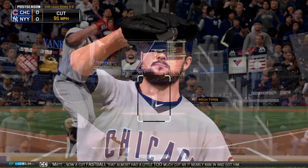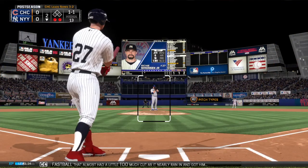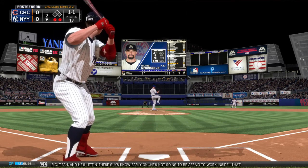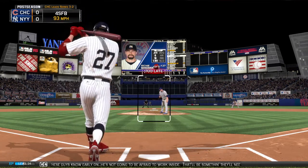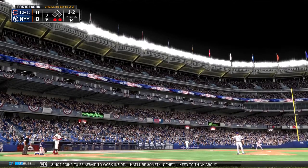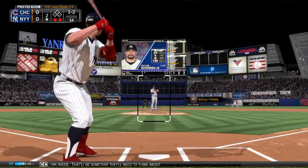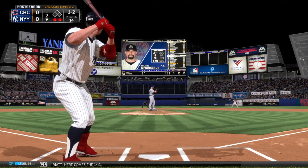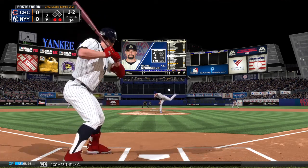Now Lester's 0-1. A cut fastball that almost had a little too much cut, as it nearly ran in and got him. Yeah, he's letting these guys know early on he's not going to be afraid to work inside. That'll be something they'll need to think about. Still looking for our first hit in the ball game. Here comes the 1-2. Got him.